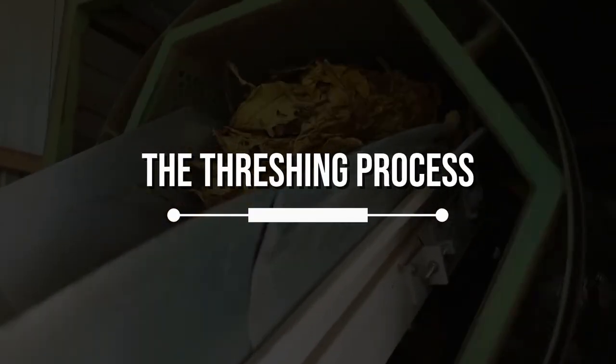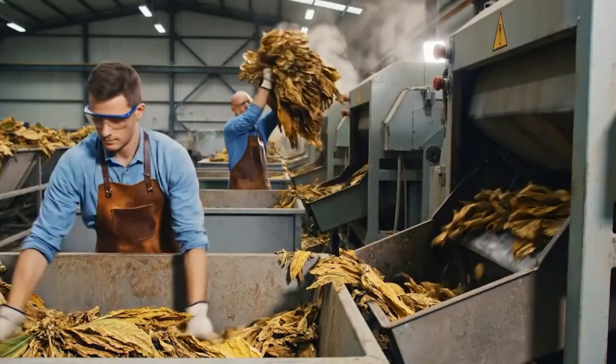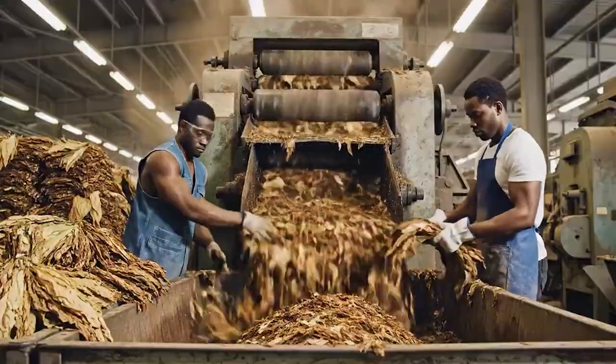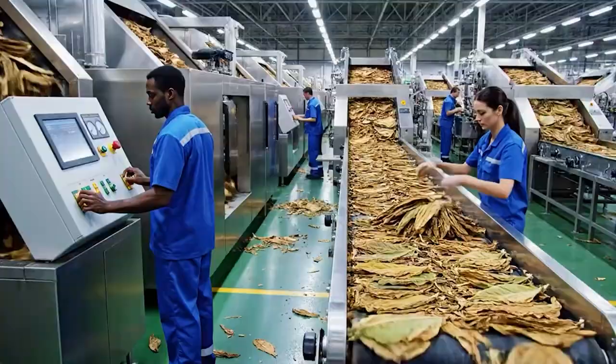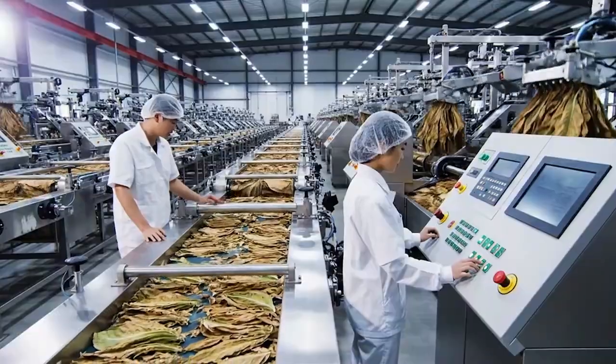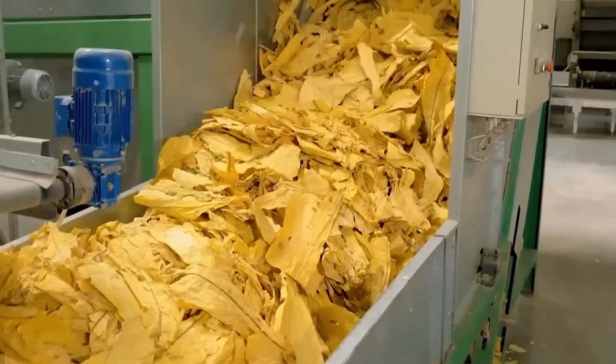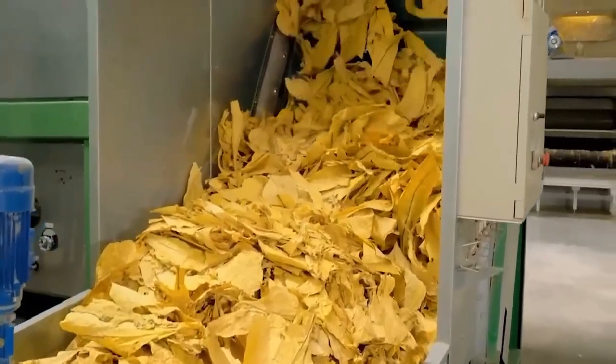The threshing process. Before tobacco can be manufactured into cigarettes, it must undergo threshing, which separates the usable leaf lamina from the thick central stems. Modern threshing machines process tons of tobacco per hour, using rotating drums and screens to break apart the compressed bales and remove stems while keeping the valuable leaf portions intact.